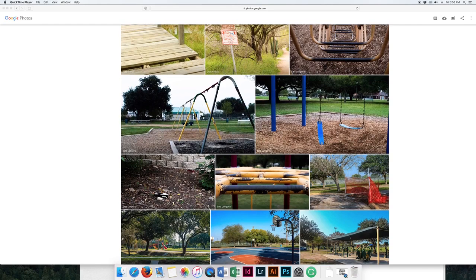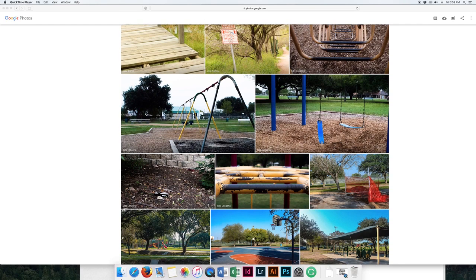I had to read your caption before I even knew what you were trying to get me to see, because I didn't notice that the problem was that swings were missing here, because they're so small and not dominant. These are very, very dominant, and I couldn't see anything wrong with them. All of the big dominant things I couldn't find anything wrong with. So I was a little confused until I read your caption.